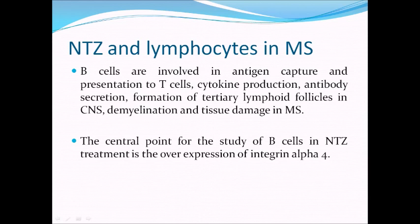In addition, B cells are involved in antigen capture and presentation to T cells, cytokine production, antibody secretion, formation of tertiary lymphoid follicles in the CNS, demyelination, and tissue damage in MS. The central point for this study and our discussion today in this review of B cells in NTZ treatment is the overexpression of integrin alpha-4 on the B cell surface. This is very important.